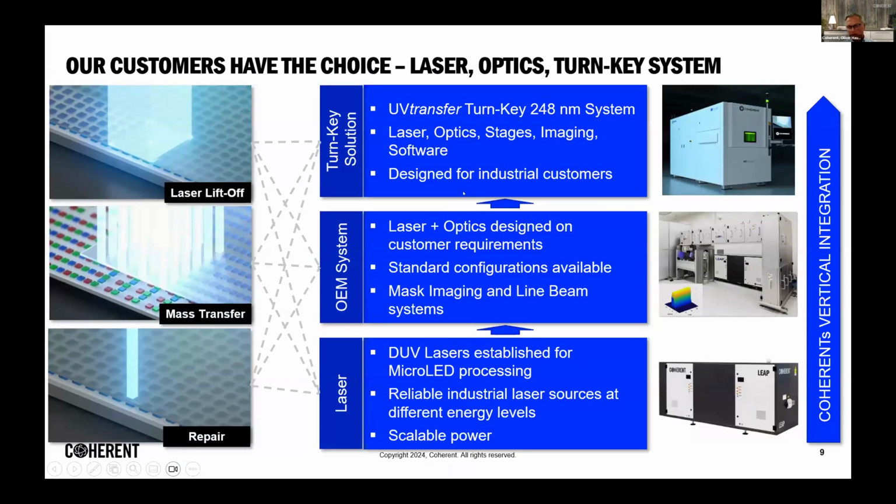Again, our customers have the choice. We are usually an OEM supplier. We offer lasers, deep UV lasers in different power classes. We have a big team designing different kinds of optics. And for micro LED, we decided to go one step further. Because of the complexity of the transfer, we have a tool available to make all the good results and the precise handling. So this is what we offer to our customers: repair, mass transfer, laser liftoff. Laser assisted bonding is the fourth new process.